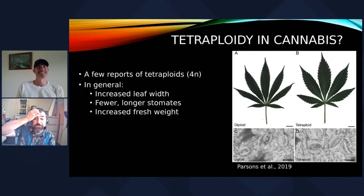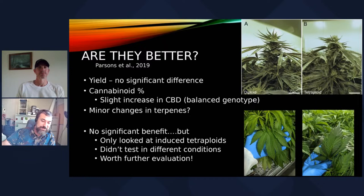And so, some of the typical things I see, these are common across most tetraploids, is that we have increased leaf width. We have fewer, longer stomata, increased fresh weight, all of the things that we associate with tetraploids. But no one really cares about those things when we're talking about cannabis. So, are they better? What are the real important things?